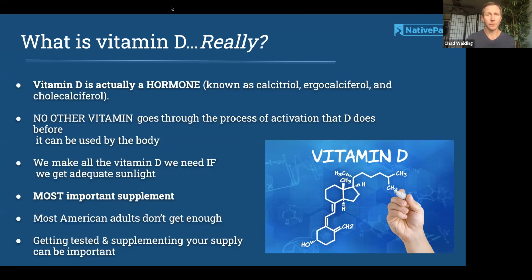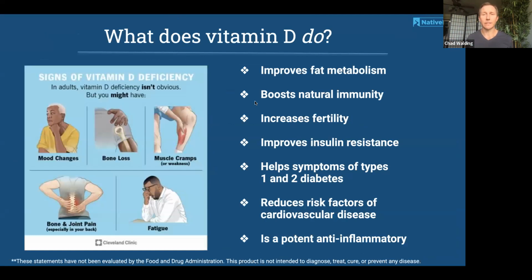So hopefully that helps. So that's what is vitamin D. Let's talk about what vitamin D does. Most people, when I ask them what vitamin D does, they really don't know. They just know it's something that's good for you. But it does a lot of things. Really, there's not much it doesn't do for your health. But let's point out a few here that it does and maybe get your attention on some things.